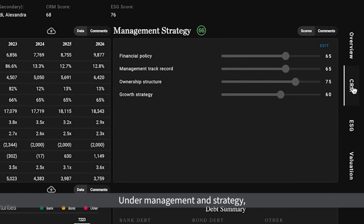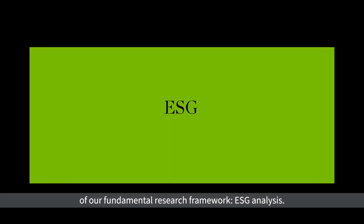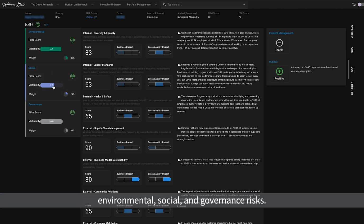Under management and strategy, we look at a company's financial policy and ownership structure, the management team's track record, and its growth strategy. Despite the subjective nature of these factors, they may be critical to an issuer's credit trajectory. Now, let's move on to the second pillar of our fundamental research framework, ESG analysis. We use a proprietary scorecard to analyze environmental, social, and governance risks.